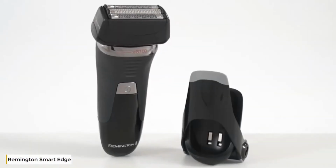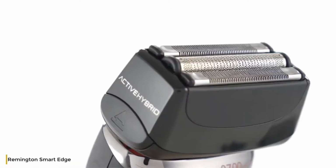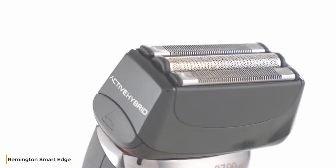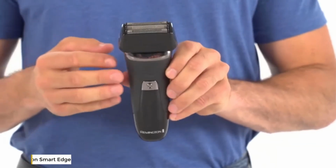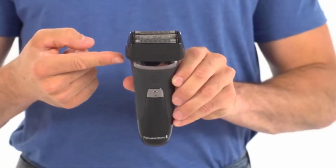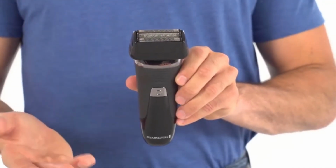It's Remington's closest one-pass shave ever. The Remington Smart Edge offers the latest in foil shaving technology. Active hybrid cutters pre-trim longer hairs, and a Lift Logic inner foil lifts and cuts even the shortest stubble. Beneath the inner foil are the AccuCut blades. The open arch design helps reduce noise and vibration for a pleasant shaving experience.